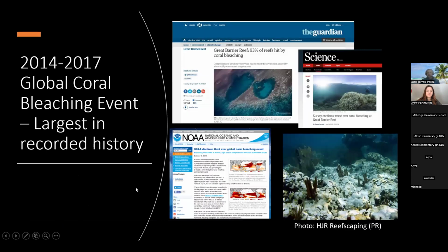One of them is, you may have heard in the news sometimes, what is known as coral bleaching. What happens with coral bleaching is that, as you see in some of the photos there, the latest one was the 2014 to 2017 global coral bleaching event. And actually right now, there might be another one happening, and that's been happening in the last couple of years.